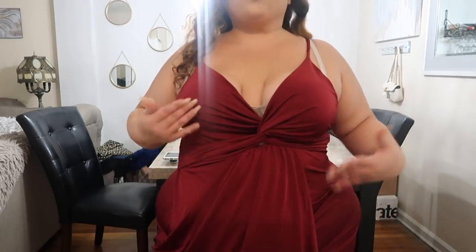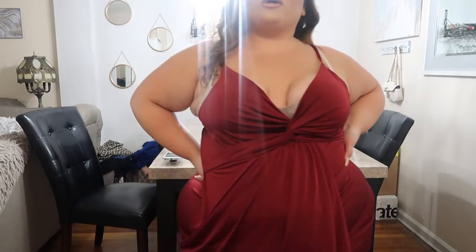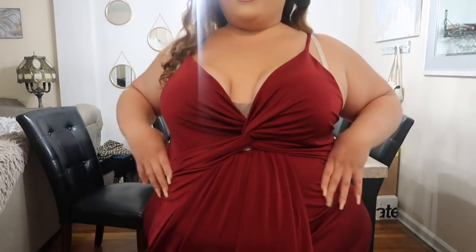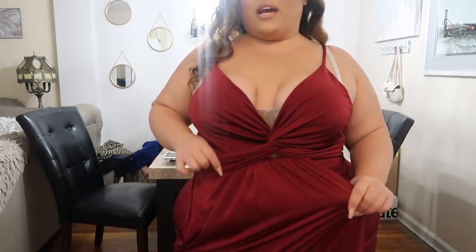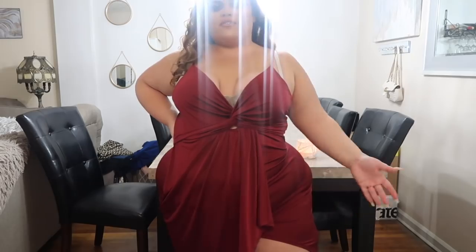But this is such a great dress that I would personally wear if I was hosting a dinner party in my house for the fall, or going to a dinner party for the fall with a nice cardigan on top or jacket. I think it's just such a pretty color, such a nice burgundy color, and I love the design of it. I think it's so comfortable and chic and really, really cute, and I think this is just great for a lot of different occasions for the holiday season.